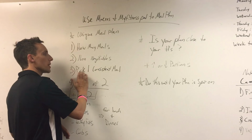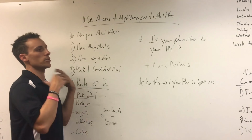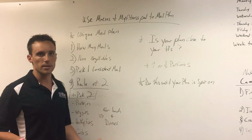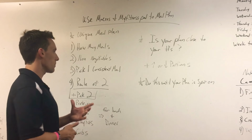So we're going to pick one consistent meal. Generally, rule of thumb is usually breakfast. Why? Because it's super fast. Okay, we can generally do something really consistent for breakfast. Still having all the different macros, so still having protein, veggies, stuff like that within that time.